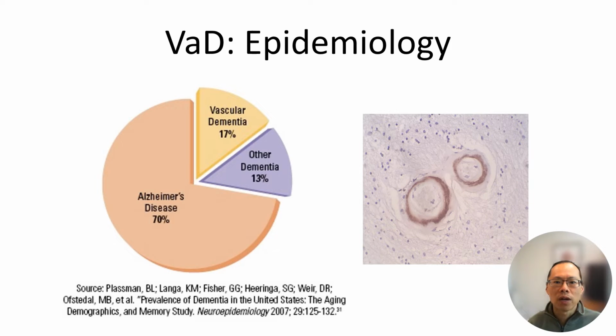Many studies have shown that vascular dementia is the second most common cause of dementia, following Alzheimer's disease. Vascular dementia prevalence exceeds the sum of all other causes of dementia, excluding Alzheimer's disease.